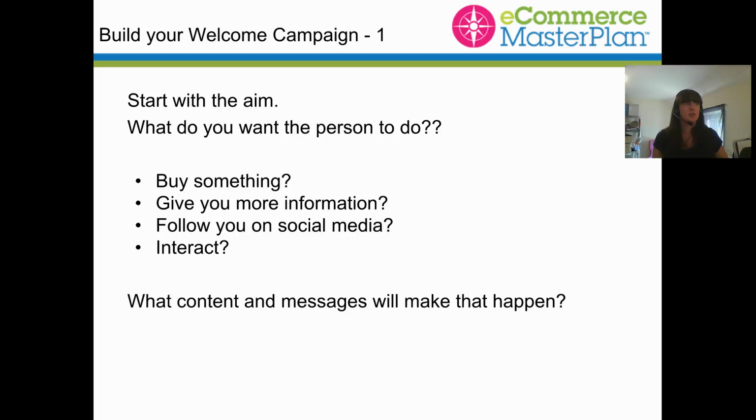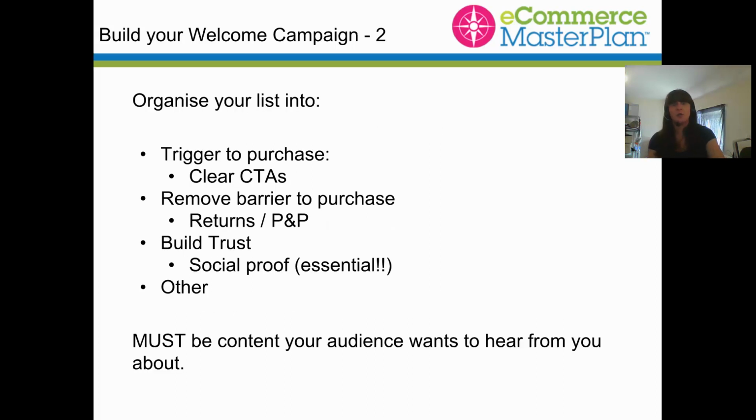Let's take a look at step 2 now, which is to take that big list that you've made, and we want to order it into 4 types of content. And these in and of themselves might well give you some extra ideas. So you want to bring all your trigger to purchase together, those clear call to actions, the buy this, the showing them this product, the click here to sign up to our Facebook ads, whatever that is, those triggers you need to put in there.